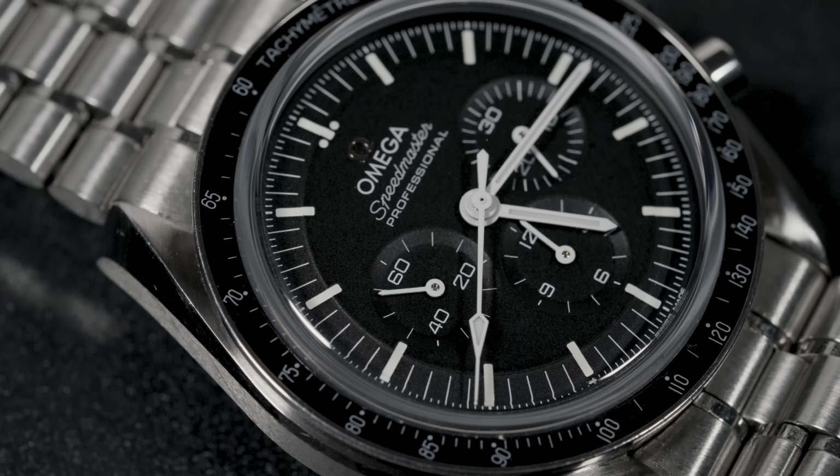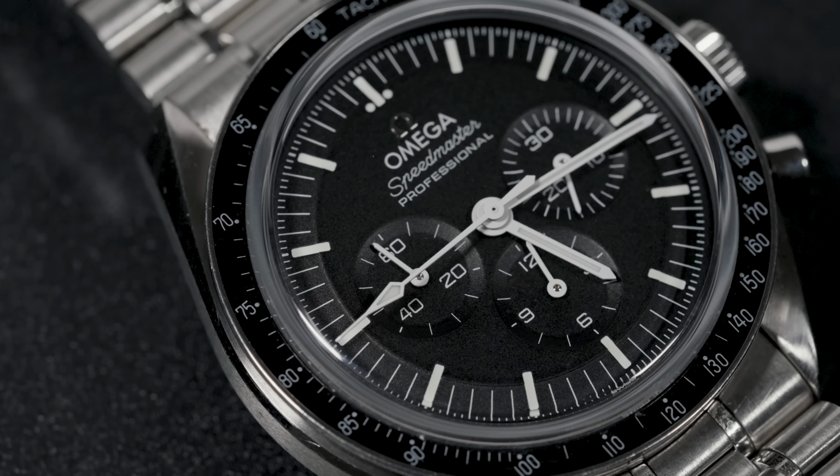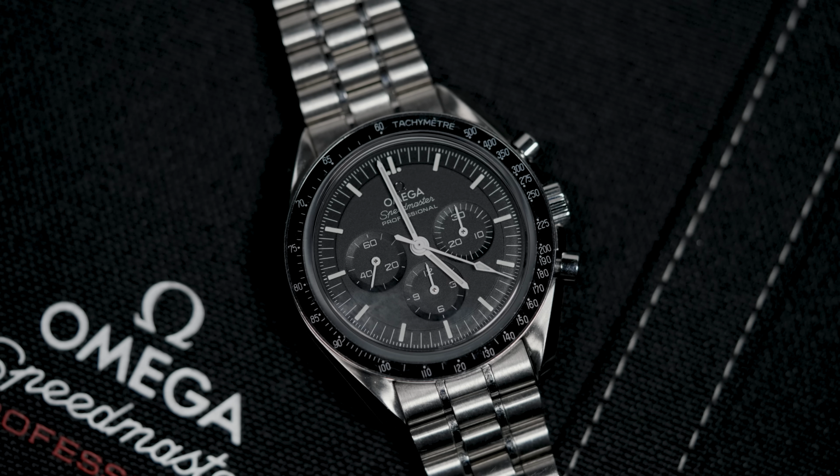I did it. I rebought the Omega Speedmaster, a watch that I had owned and sold and planned to move on from. So today I want to talk about why I rebought this Omega Speedmaster, but more specifically why I bought this version of it. If you're out there looking for an Omega Speedmaster, maybe this can help you on your journey, or at least give you some reasons as to why I got this one and how that might help you.